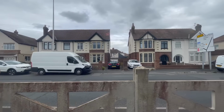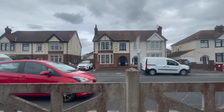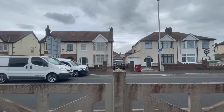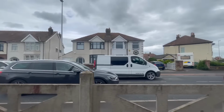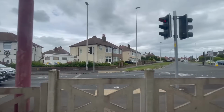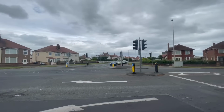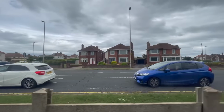This tram is for Starr Gate. Next stop, Little Bispham. Now heading towards Little Bispham, and we will soon be joining the promenade where the tram track goes along the promenade. We're just making that turn now onto Queen's Promenade.